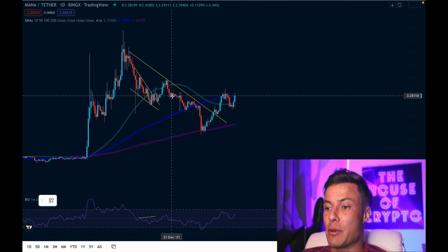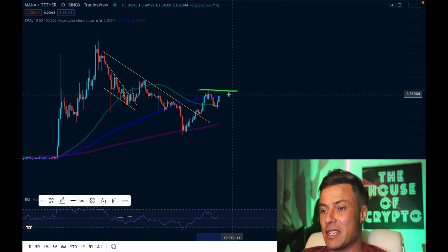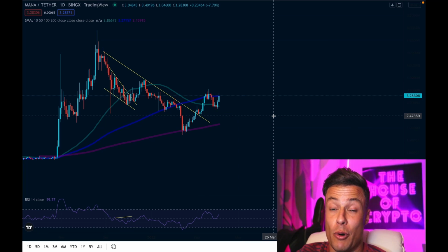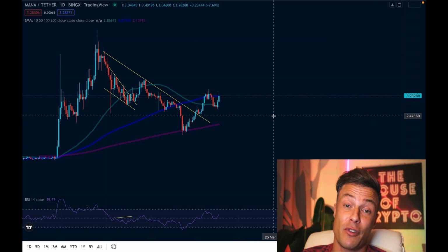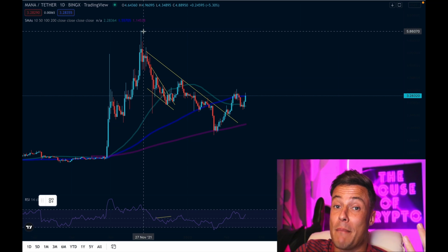So what we can see, guys, since we brought you the last update, we did have a breakout towards the upside. We found resistance and then we've come back down to test previous resistance as support, and that's looking very bullish for the Mana price in general. Particularly we refer to the Fibonacci, we can see something very interesting indeed unfolding for Mana Decentraland.